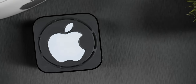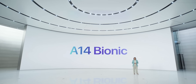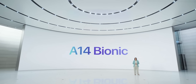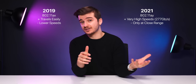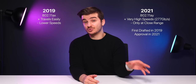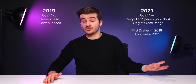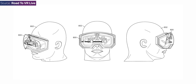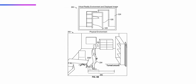The processor inside the box was said to be an upcoming 5-nanometer processor by Apple. Now, all of this was reported back in 2018, and we all know that Apple did end up releasing the Apple A14 chip in 2020, which was indeed based on a 5-nanometer manufacturing process. Whereas for the 802.11ay standard, this was drafted in 2019, with an approval happening at some point in 2021, which would be perfect for Apple's VR headset's release date of 2022. And we did have a lot of patents over the years, which pretty much confirmed what CNET were saying in the report. So that's great.